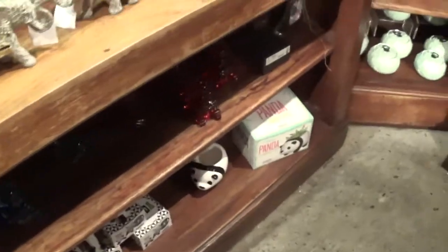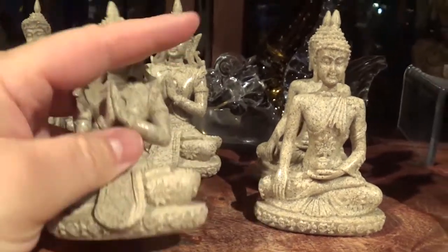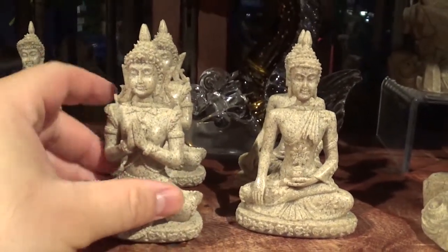Of course, they got a different variety of statues. That's $40. Some plates and stuff for tea related stuff. I was looking at these. I thought about getting one of these, but they're like three for $25, which is pretty pricey. They are cool looking.